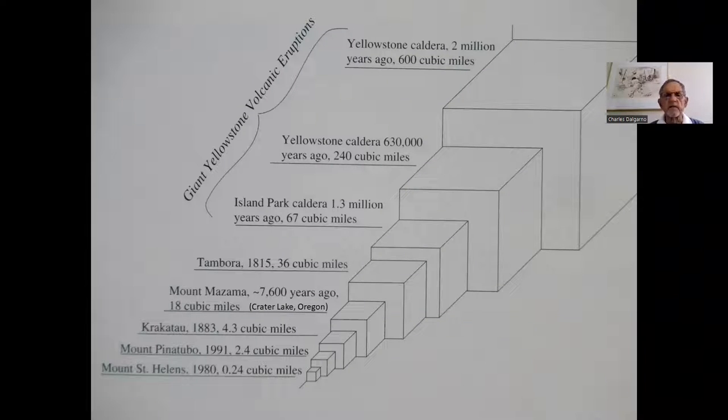Just looking at the relative size of these, not perhaps taking the largest of all, but 1-2 million years ago, some 600 cubic miles of material, and looking down through the various eruptive phases until we get to Island Park, that older one now removed from the main center of thermal activity. It's 1.3 million years ago and was some 67 cubic miles of powdered, pulverized rock.